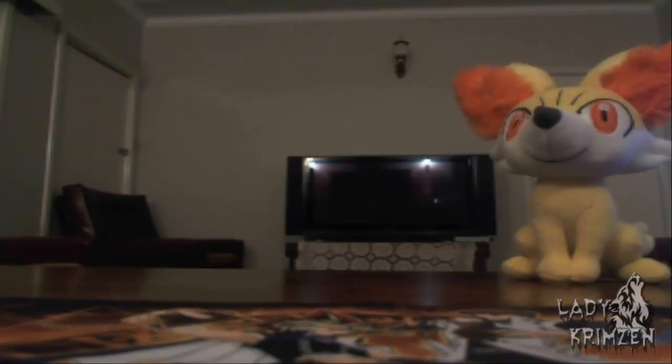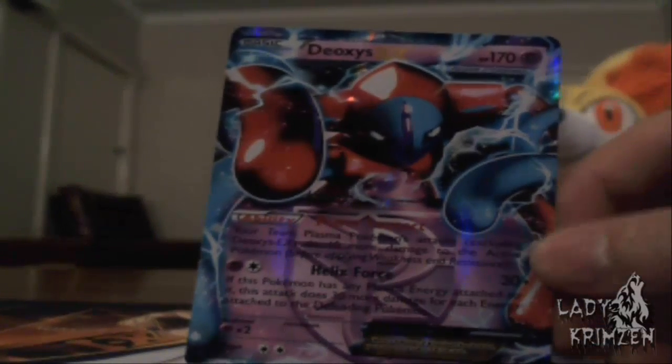Anyways, I'm gonna quickly rip the plastic off and let's crack a racket. Let's open the tin. Alrighty. It's a tight pack, can't open it. Right. Oh, that's an interesting card. There's our EX card, Deoxys EX.